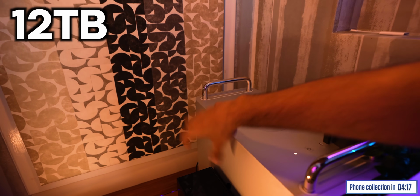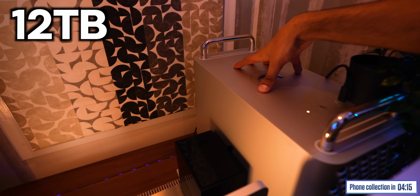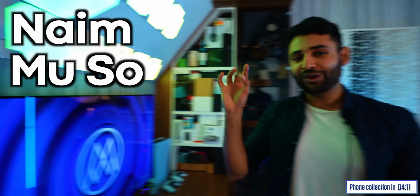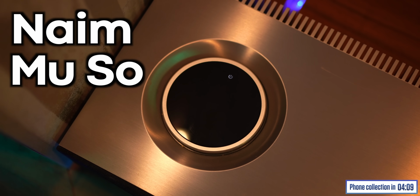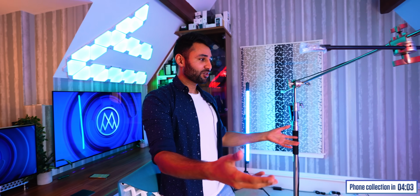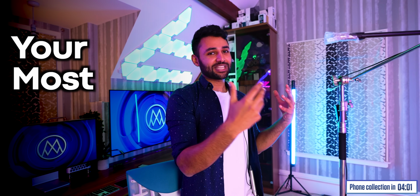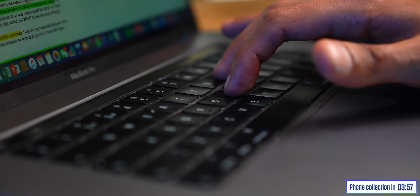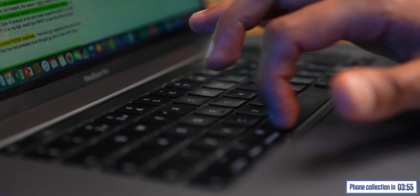And if we just go behind for a second, there's two important things here. There's a 12TB hard drive to keep the Mac Pro backed up, and the Nime Muso, which is one of the world's worst named but best sounding Bluetooth speakers. Which, fun fact, is actually what I use to blast out music right before I jump on camera. Because when you're filming a YouTube video, you've got to be your most energetic self. And sometimes you need a bit of a push to get there when you spent the entire day prior just sitting and tapping keys.